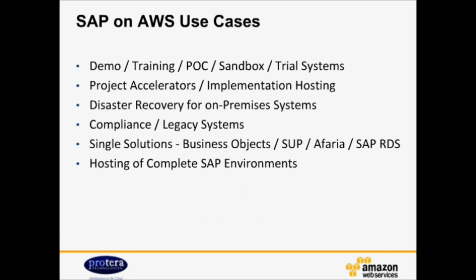Now, there are many SAP use cases on AWS. We see our customers doing lots of interesting and creative things. I mentioned earlier how customers will create images or libraries of images that they will use to deploy additional systems, whether sandbox, prototyping, or trial systems. It's a very good use case for the AWS platform. And we also see quite a few customers using the platform for disaster recovery. There was a previous webinar done by Patrick just recently, and I encourage you to go look at a real live customer example of disaster recovery on AWS for an SAP ECC installation.